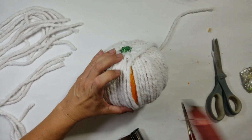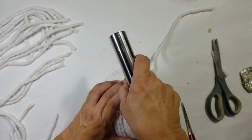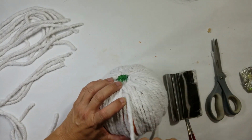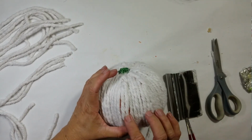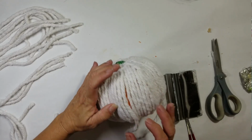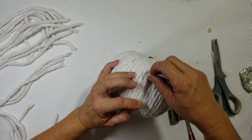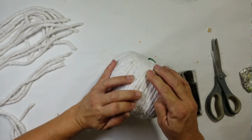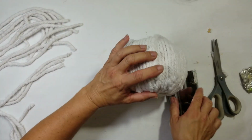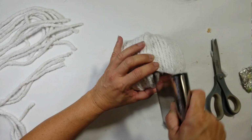So here I am just finishing that last section. I would put some glue in, and when it got towards the end, I would put the glue and then roll it closer so that I didn't have to fill it in. Once again, that invaluable scraping tool allowed me to really push it in so that I didn't have any bumpy edges. And then I could just manipulate the yarn and spread it out just a little until there was no orange visible.